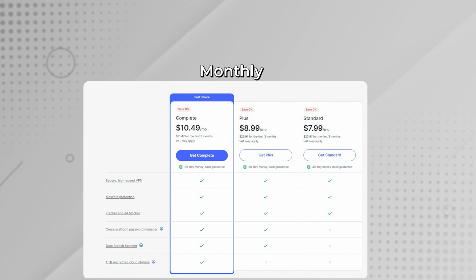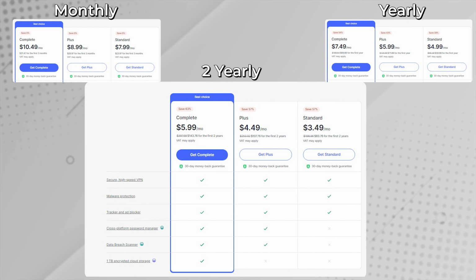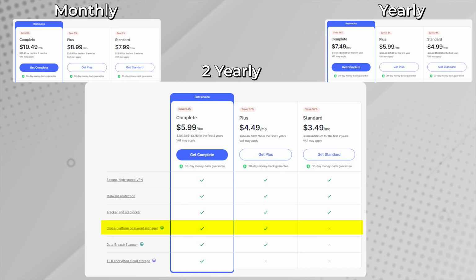Talking about the price, here's what the plans look like. There is a monthly, yearly, and 2-yearly plan. We can choose between these 3 options, and we can also choose add-ons like password manager and cloud storage. Best part is that all these plans come with a 30-day money back guarantee, so if you didn't like the service, you can get a refund.